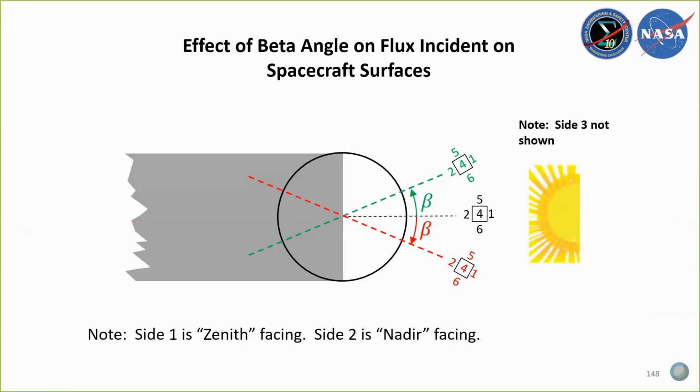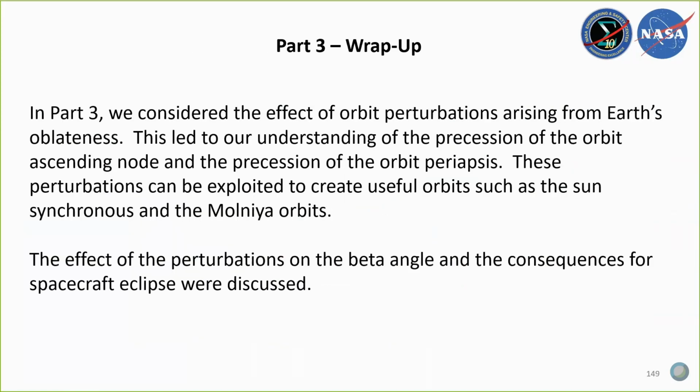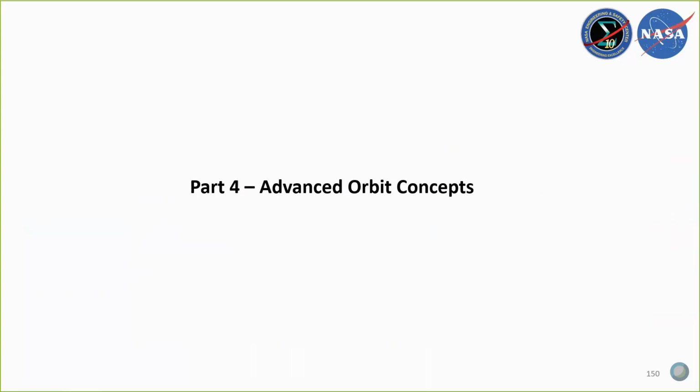Let's look at it this way. Surface 5 is going to see more sun, more direct sun than surface 2. It really depends upon what your spacecraft is designed to do. If you're designing surface 5 to be a radiating surface, you'd want to put a low alpha, high epsilon type surface on there. So it's really hard to make a general statement about it, because it's really dependent upon what your spacecraft shape is like and what you want it to do.